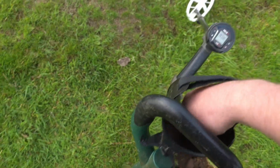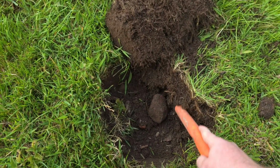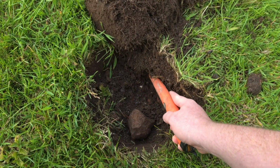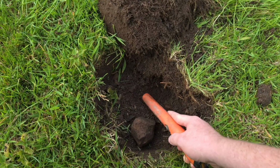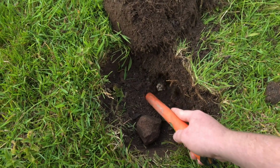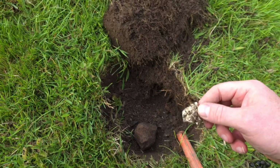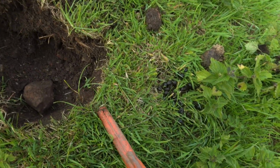What I do like about this coil though, it is very accurate. I never have to use a pinpointer on the machine. It always tells you where the target is. You definitely know when you've gone over it. This is the problem with this field. There is quite a bit of trash left, unfortunately, but that's what it is. We move on. 2 ring pulls on that.